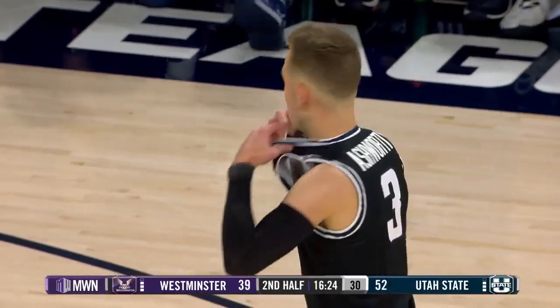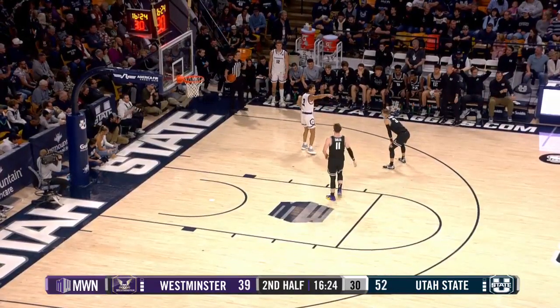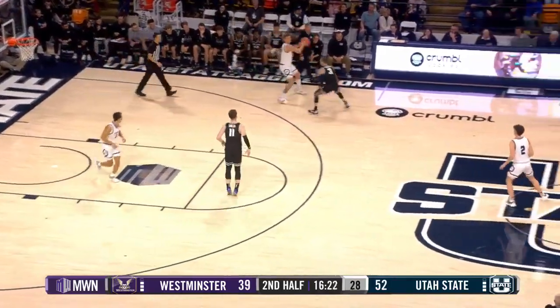52-39. Feels like these next like 5 minutes are going to be really important, whether it stays like a 9 to 12 point game or if Utah State can push it to 20. Yeah, I agree with you. And I don't want to sound like a broken record, but get the ball in the paint.